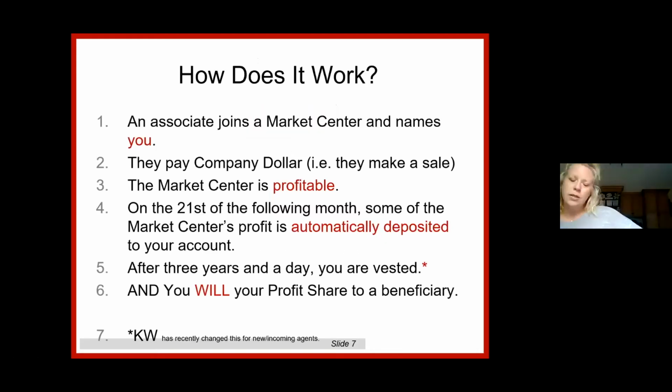So basically how it works, and I'm sure, if you've just joined KW, when you were entered, you were asked for the name of the reason why you came to KW, right? So who was the person that really got you here? And they name you. If that person then makes money, company dollar, and our market center is profitable, on the 21st of every month, there's some equation thing. I don't care about it. I don't know about it. I just know it works. And there's some calculation, and based on the profit and based on where they lie in your profit share tree, that money gets distributed and gets automatically deposited into your account on the 21st.